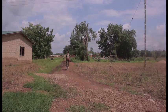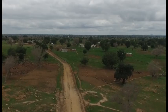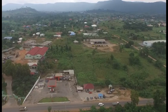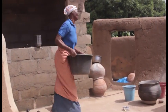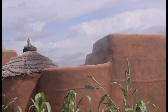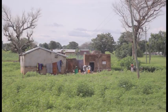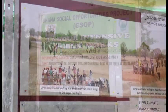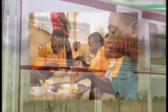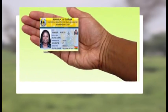Social protection is an emerging concept and a tool being employed the world over to address issues of vulnerability, exclusion, and extreme poverty. In Ghana, a social protection policy was launched in June 2016 with 5 key interventions identified as flagship social protection programs. That is, the Livelihood Empowerment Against Poverty Program, LEAP, the Labour Intensive Public Works, LIPW, the Ghana School Feeding Program, GSFP, the National Health Insurance Scheme, NHIS, and the Capitation Grant.